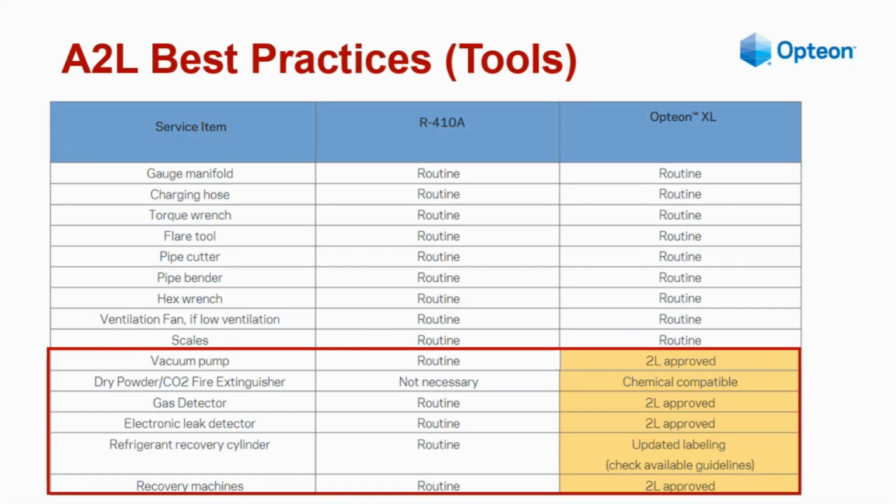Gas leak detectors, electronic leak detectors, our recovery machines, those are all going to have to be A2L approved or A2L compliant. Our recovery cylinders will be different. We cannot use the existing recovery cylinders we have now because there are different requirements because it is a mildly flammable refrigerant.